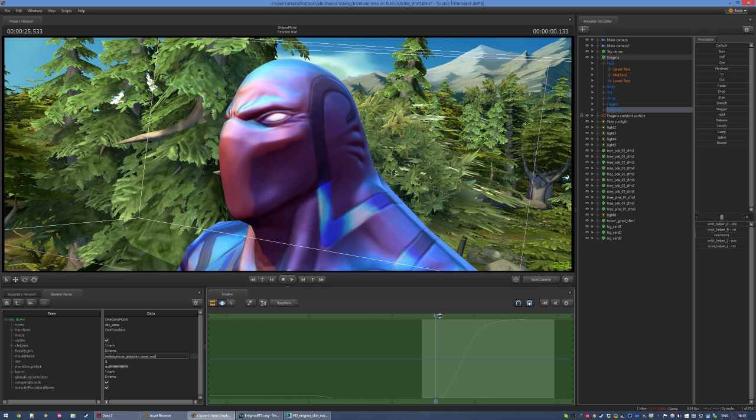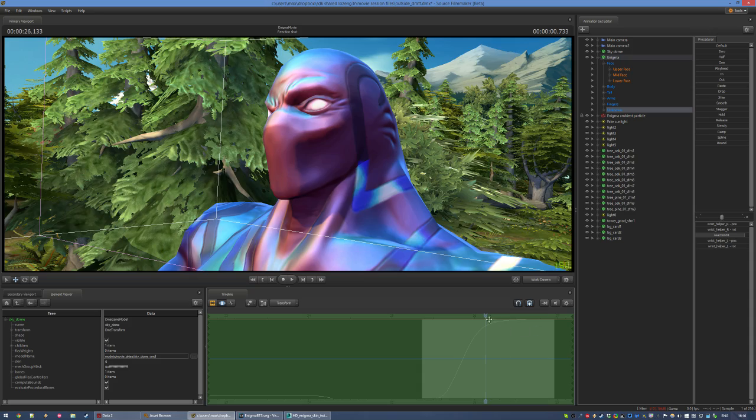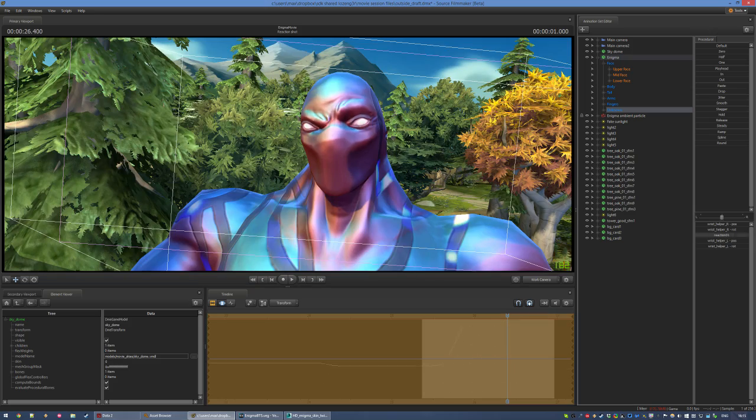So the best and most straightforward course of action here was just to make a blend shape just for that shot. It sort of progressively fades in, and it's used in conjunction with a few others.